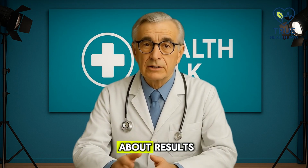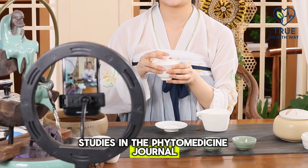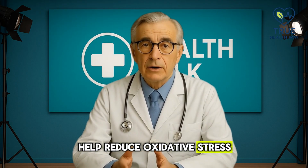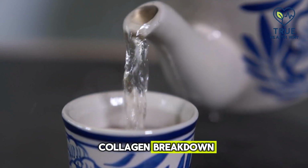And if you're wondering about results, studies in the Phytomedicine Journal show that both hibiscus and rooibos teas help reduce oxidative stress, a key factor in collagen breakdown.